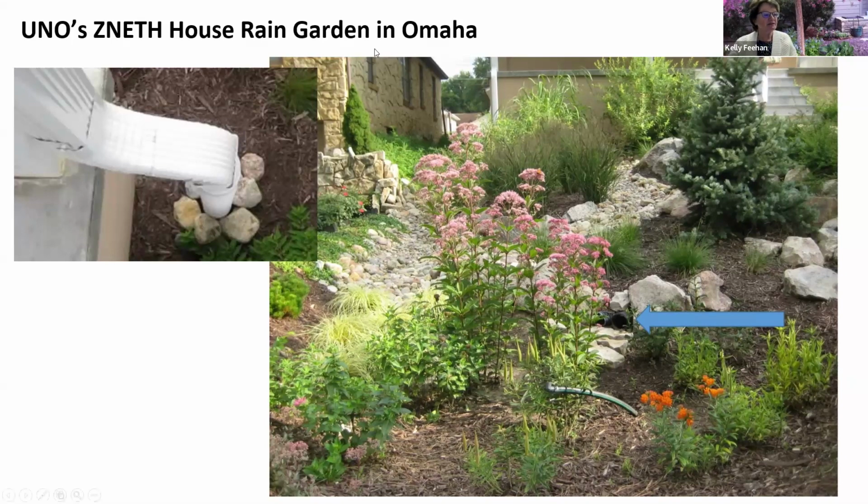Again, here, they had to estimate for the size of the rain garden the square footage of the house as well as the square footage of the area that might be bringing rainwater from here. So it was coming from two different locations.